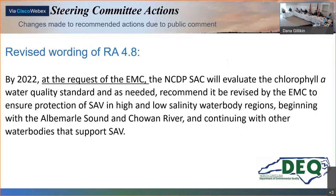And then similarly, 4.8 now reads, by 2022 at the request of the EMC, the NCDP SAC will evaluate the chlorophyll A water quality standards, and as needed, recommend it be revised by the EMC to ensure protection of SAV in high and low salinity water bodies, beginning with Albemarle Sound and Chowan River and continuing with the other water bodies. So I think we've mentioned in the past that process has already begun to look at that.